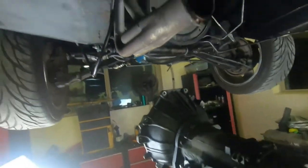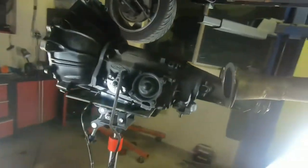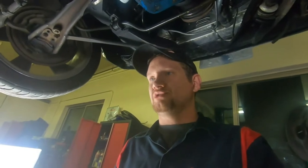Okay, well, step one, when doing a transmission conversion, remove your transmission. Okay, so we had our 4-speed top loader built by Andy's Classic Mustangs, AJ, in Spokane. So we gotta go to Spokane and go get our transmission.